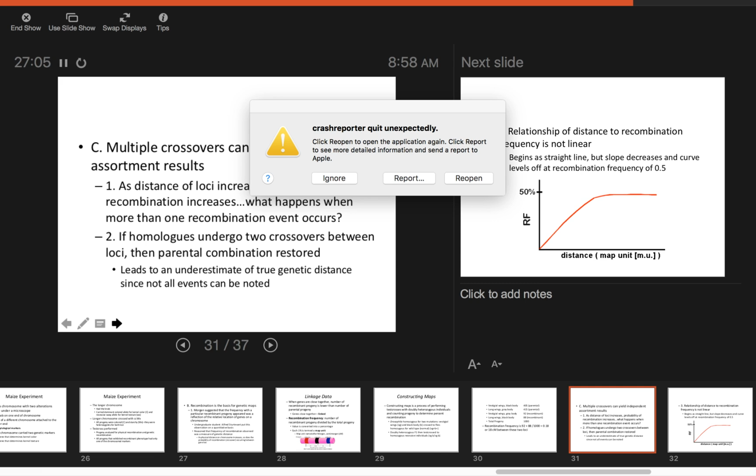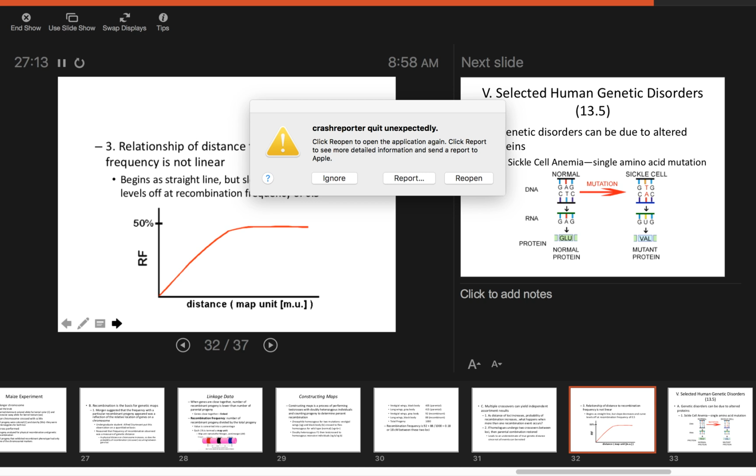So if homologs undergo 2 crossovers between the loci, that parental combination is restored. Okay, you will never get a recombination frequency of above 0.5. Because past that, that means it's restored back to the parental genotypes. So they just say 50% is the cutoff.